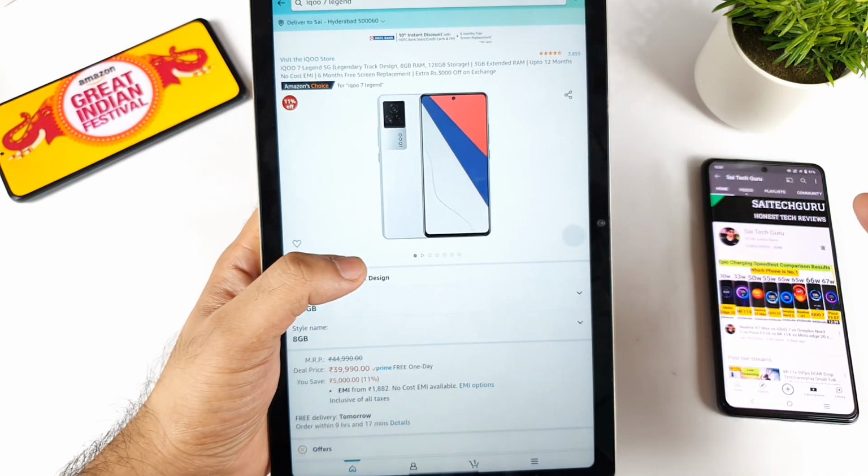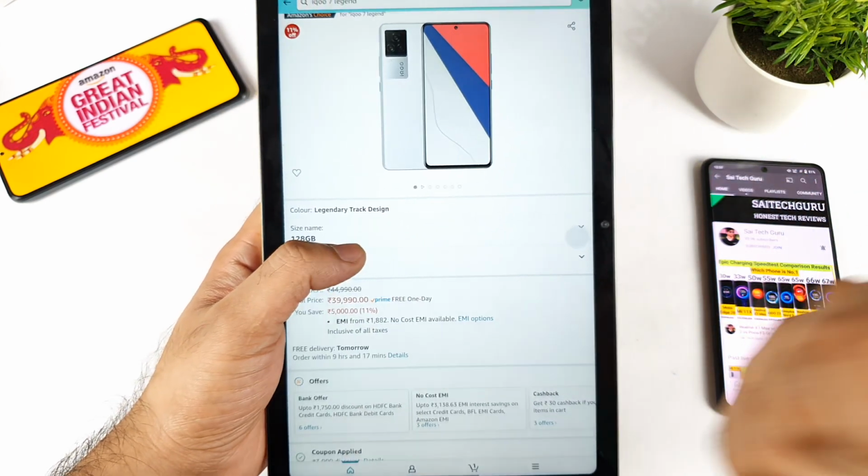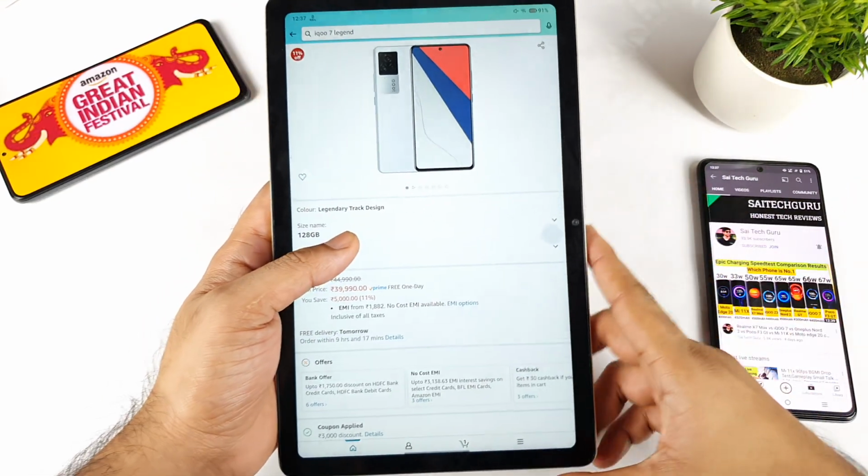And right now there are a lot of other options with the Snapdragon 888 processor. I think the Realme GT has got a pretty good deal. If you want, you can check out my video on the Realme GT, which I uploaded a couple of hours back, which will be really interesting.